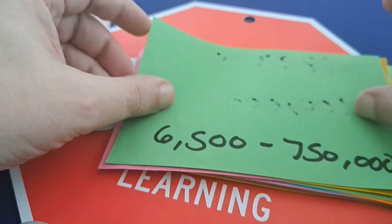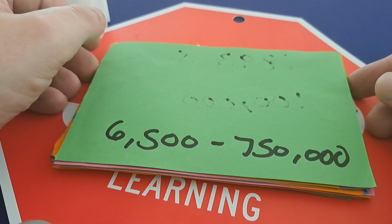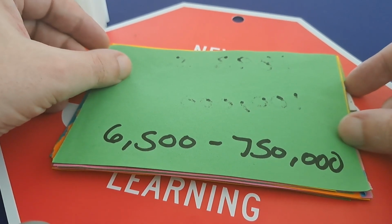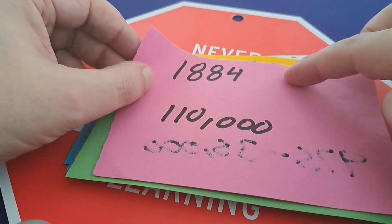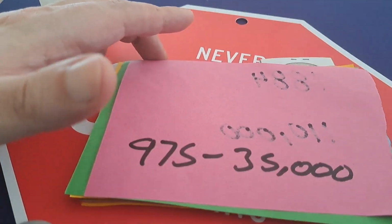They have a price range of $6,500 to $750,000. If you have this in top grade, yes, that can be worth up to $750,000. 1894, no mint mark means from Philadelphia once again. They have a price range of $975 to $35,000.